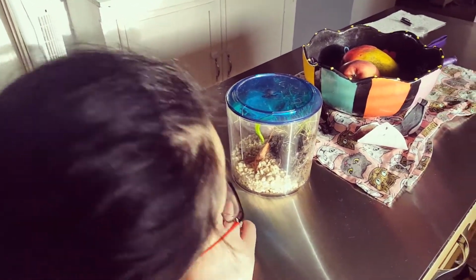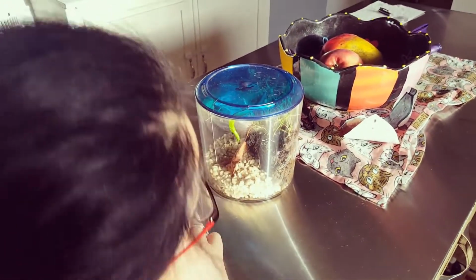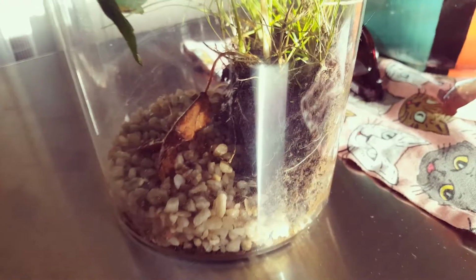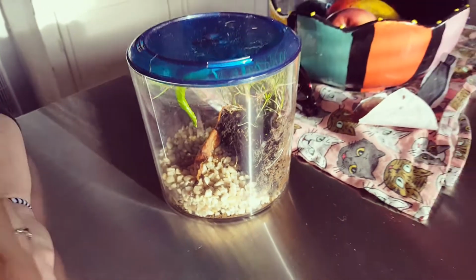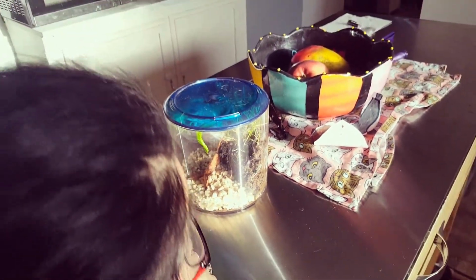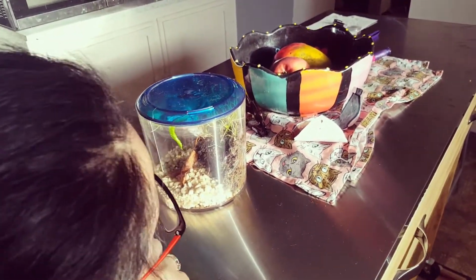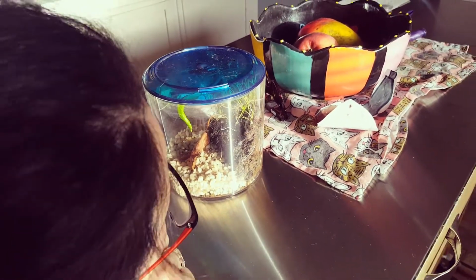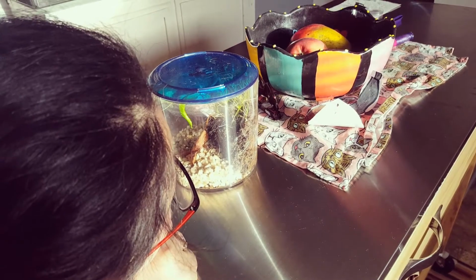Letting people know your new little pastime, which is snails. You won't be able to see them, probably, but they're really, really tiny. And when we were gardening, we found about 10 of them. And so I dug up a piece of earth and this old beta tank and put them in there.